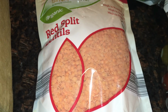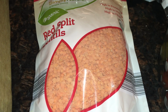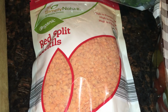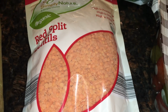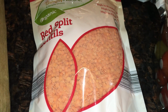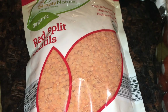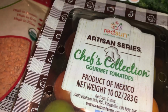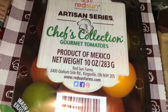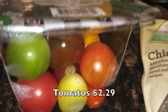So I got that. What is the difference between the red and the green? Does anybody know? Leave me a comment down below, because I have not ever made lentil soup on my own. So I'm not really sure if there is a difference. I'm sure I could Google it too, but leave me a comment if you know. I also got some tomatoes. These are the small little heirloom tomatoes. I got those.